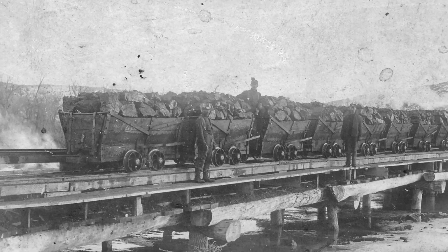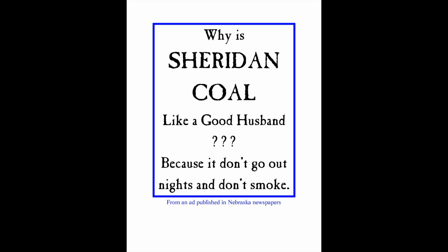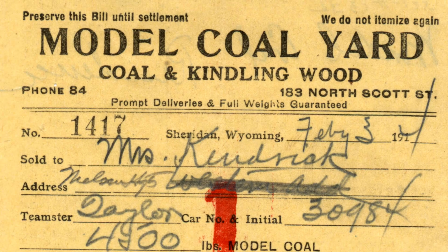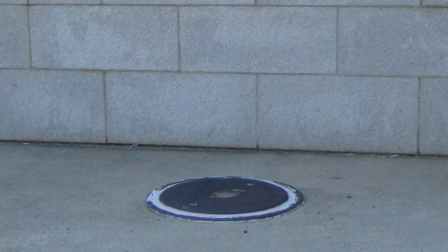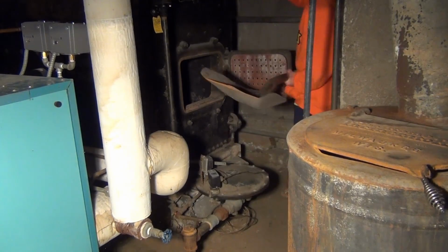Due to inflation, this is very similar to how much we pay now for a ton of coal, which is around $58. One of the Kendricks' bills shows that in the month of February 1914, it cost $5.65 for around 2 tons of coal. The coal was dumped through the manholes behind the house. It was then shoveled into the boiler room for usage.